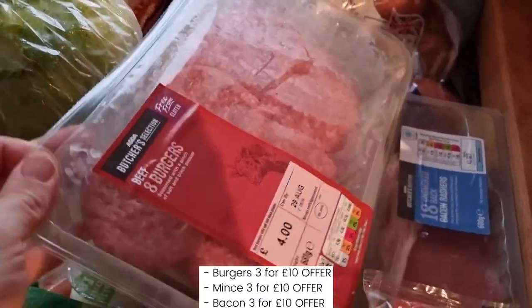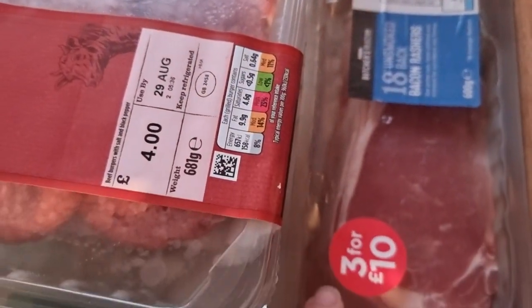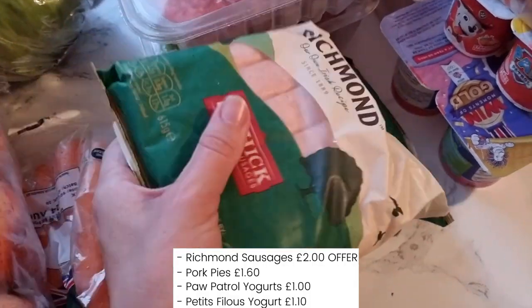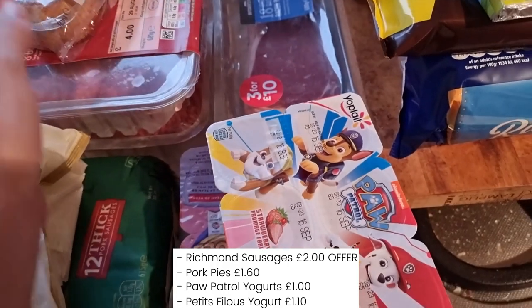And then I picked up some burgers and some mince along with bacon, which are part of the £3 for £10 offer. So we've got all of those. And then I picked up some Richmond sausages as well. Really like these sausages, so I picked up a couple of those because they're still on offer at the moment. Picked up some pork pies, again, just for some lunches, something a little bit different.